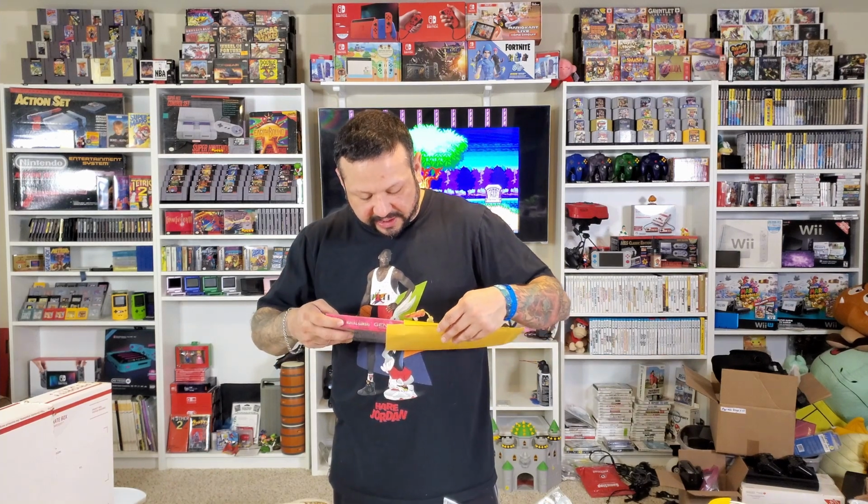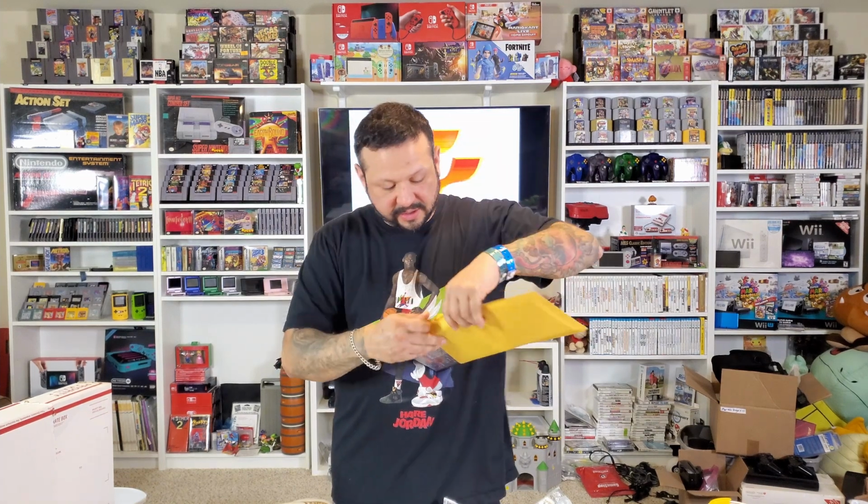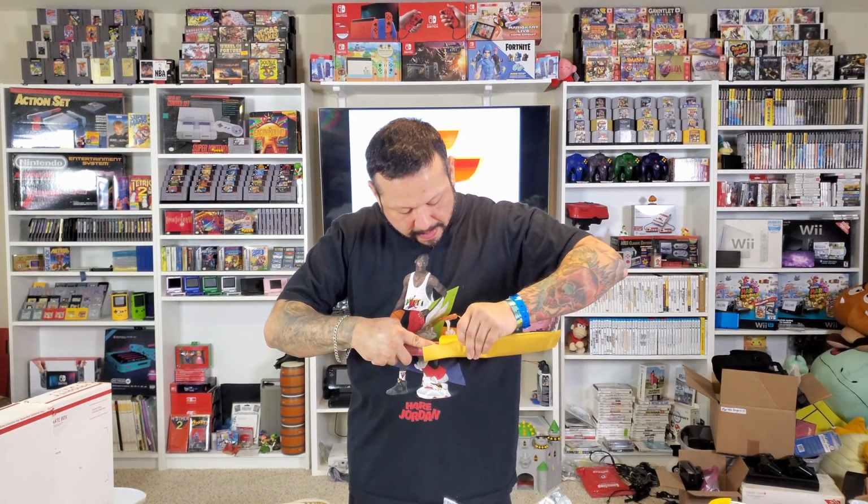You've seen it working. I gotta be careful putting it in this bubble mailer because the edges are so sharp, you can rip through it. Once it's in there, it ships fine. Get around the bubble. There it goes.